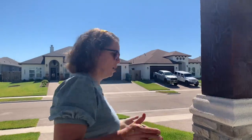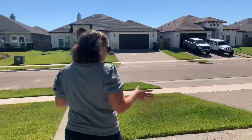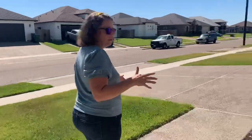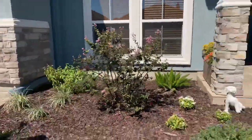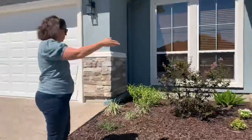Okay, so we're gonna walk around here and talk about this section. At the end, he'll zoom out to show you the whole garden. But this little section is between my garage and my front yard and my front door.